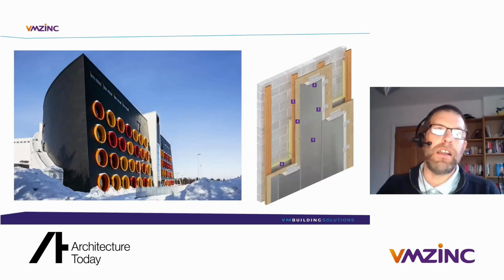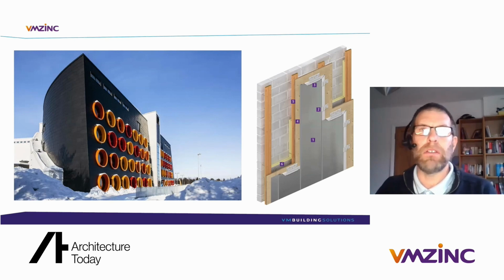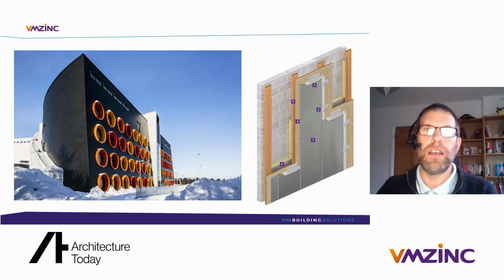Moving slightly to a different environment, this is Kiruna in Sweden, north of the Arctic Circle. So at this time of the year, probably very, very long nights indeed. And here you see pre-patinated flat lock panels. You can see the panels on the right. They interlock quite simply, and you can create curved forms and straight forms. And there's all the detailing around these interesting round windows that's been created in this very, very extreme cold environment.